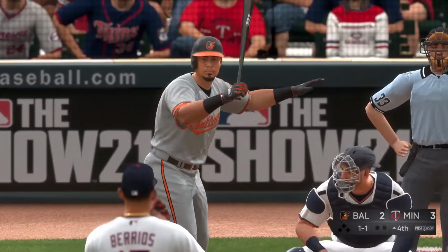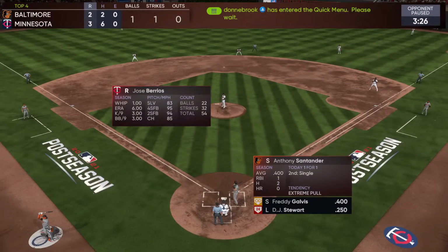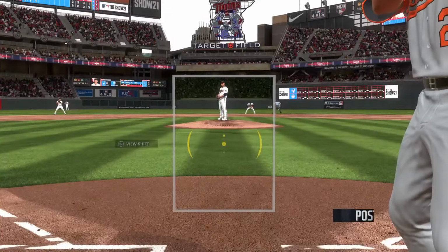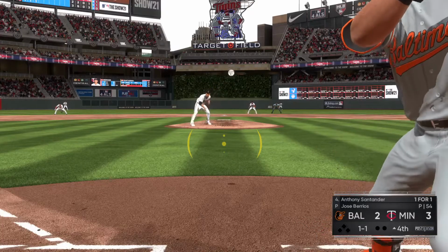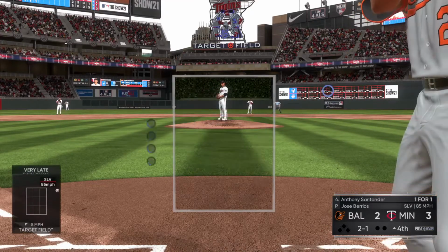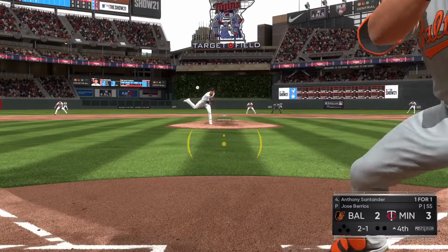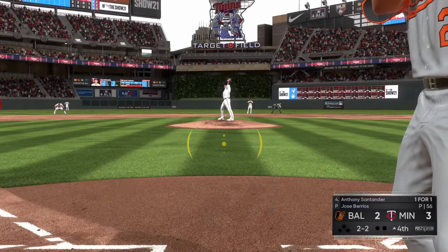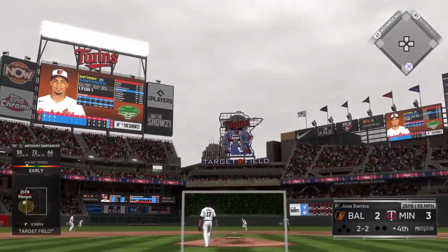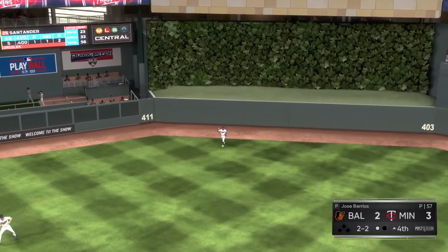Now to bat, Anthony Santander. He singled and scored in his first appearance in this one. The 1-1 is taken for ball 2. And it's fouled away. The 2-2. High fly ball out to straightaway center. Center fielder giving chase. He gets to it and makes the catch for the first out.